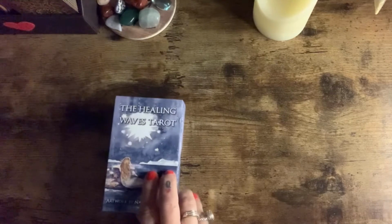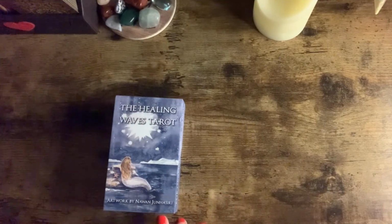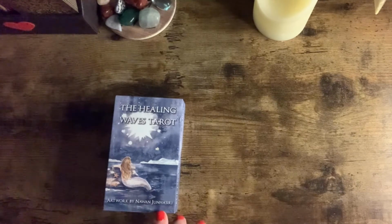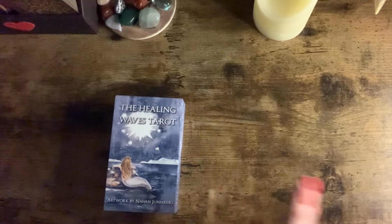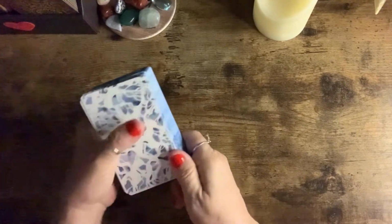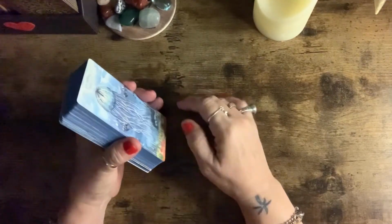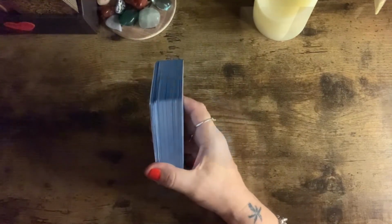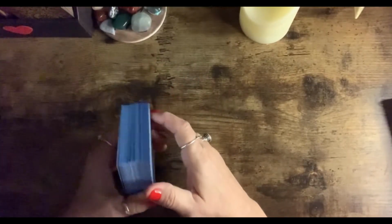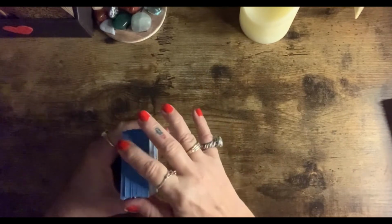And it's the Healing Waves Tarot by Nawan Yanhasiri. I'm sure I'm not saying that right. But it's the Healing Waves Tarot. And this is it. Lord have mercy. Hold on. Alright, let's try this. Maybe we can get through it. It's the Healing Waves. This is the deck.